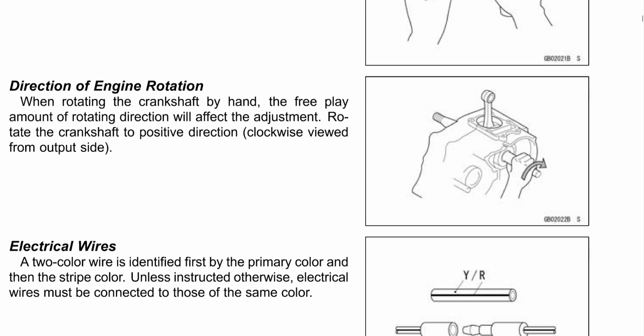Again, I don't know for sure, but it says the amount of rotating direction will affect the adjustment. What is the adjustment? Is that talking about a valve adjustment? Is that talking about adjusting the crankshaft when you install it? There's a million different things it could be talking about. So what is the adjustment?